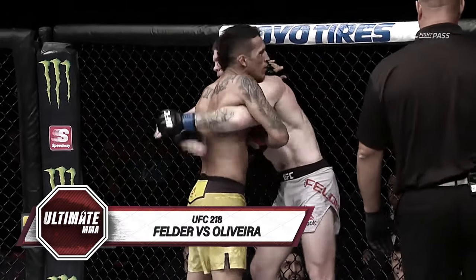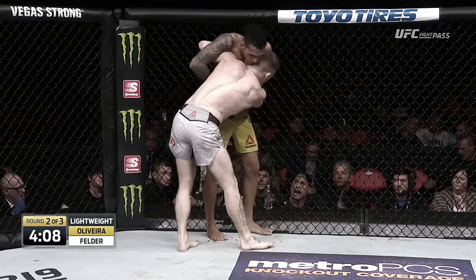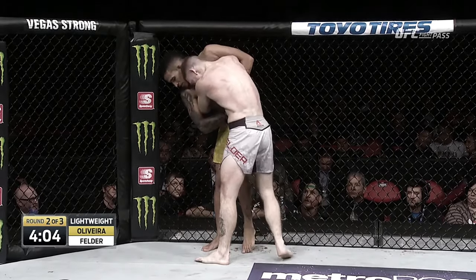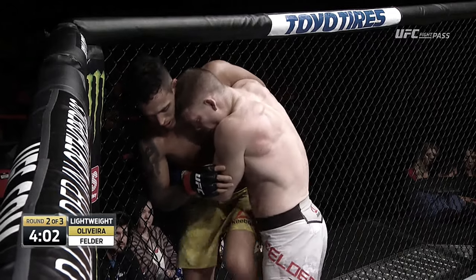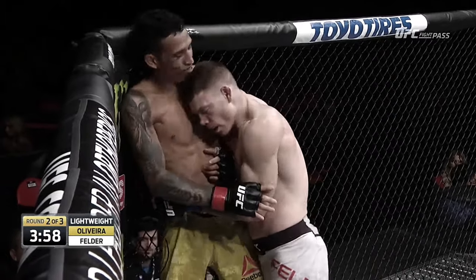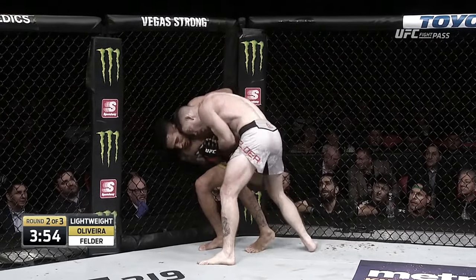This is a grinding fight here, especially after all that defense and grappling in the first round. Now Felder's got him turned around. Now I'd like to see Felder let go, but when you look at the end of that first round, Felder was starting to beat up Oliveira on the ground, and he might feel that Oliveira is wilting a little bit. Again, a lot of energy expended in that first.